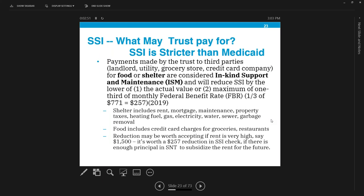So again, payments by the trust to third parties for food or shelter are considered in-kind support and maintenance, or ISM, and they reduce SSI by the lower of the actual value of the support provided, or up to a maximum of one-third of the federal benefit rate.